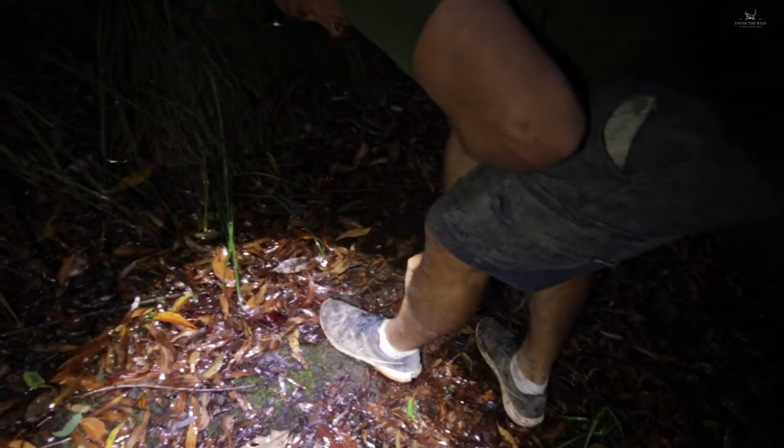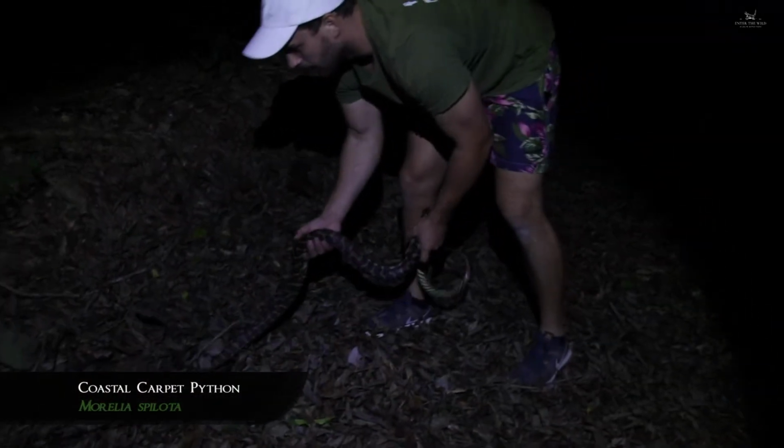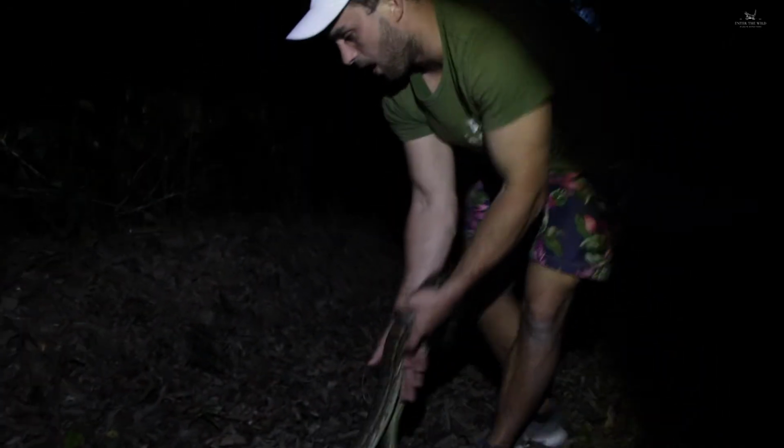First leech. Fuck off. What we got here is a coastal carpet python. Just getting her off the road. We were just driving down through Mount Glorious. If you want to climb there. We're up here on my ankle.